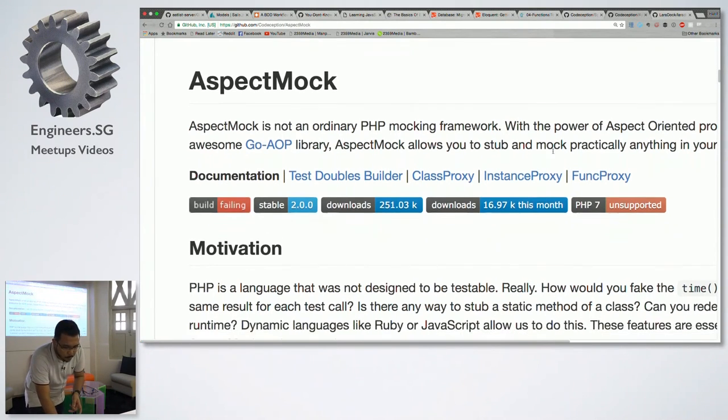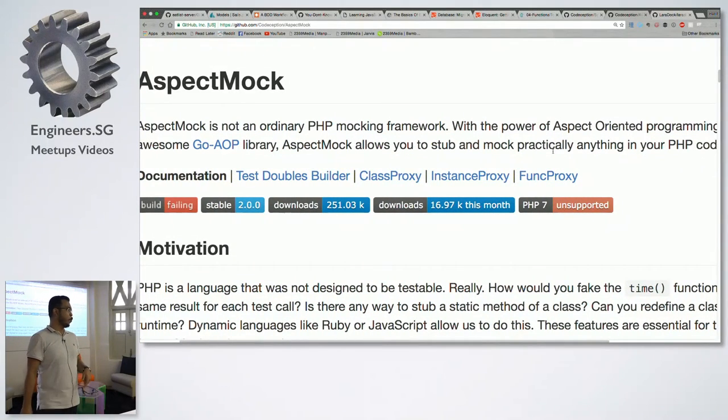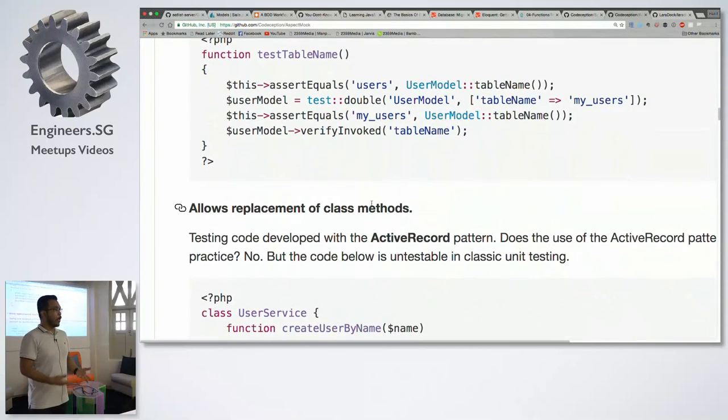Right. So AspectMock uses this Go AOP library to work. What it basically does is it will go through your source code and wrap all your source code in an object wrapper of its own. Right. And then when you call that function, it will check your code for the AspectMock. And if you specify a replacement or a different functionality, it will inject that functionality into your source code when you call it at runtime, right? I'm still amazed how they managed to make it work so fast because I have no idea. But the good thing is that you can pretty much mock static classes, which is something that I've never been able to do before AspectMock, right?